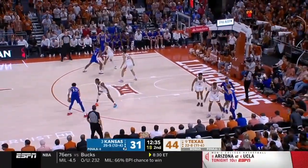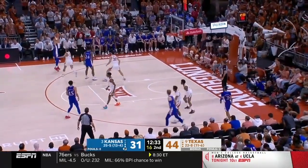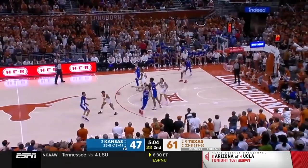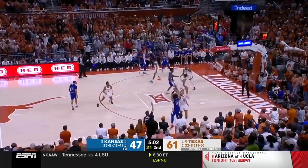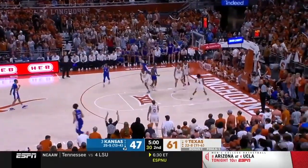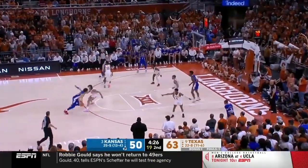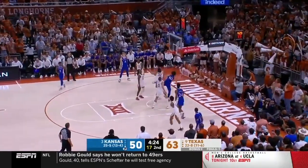Texas leading it by 13. Kansas trying to find a run. Wilson, a three. Got it. Look at the winning five here today. It's been Rodney Terry's team right from the get-go. King knows he can really, really make an incredible effort. He has to do well postseason.